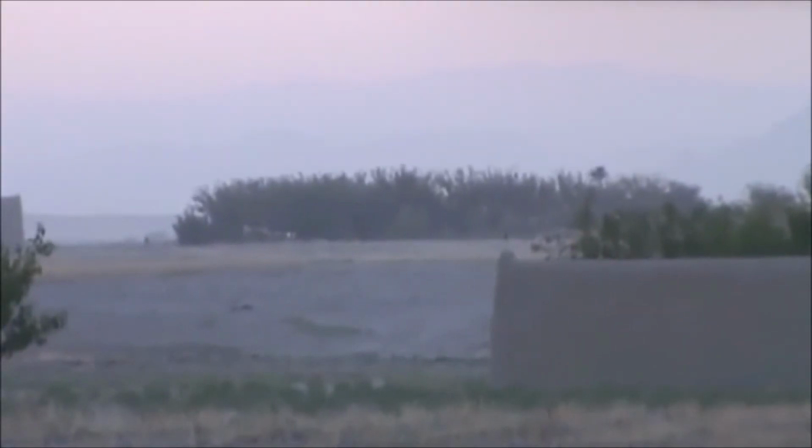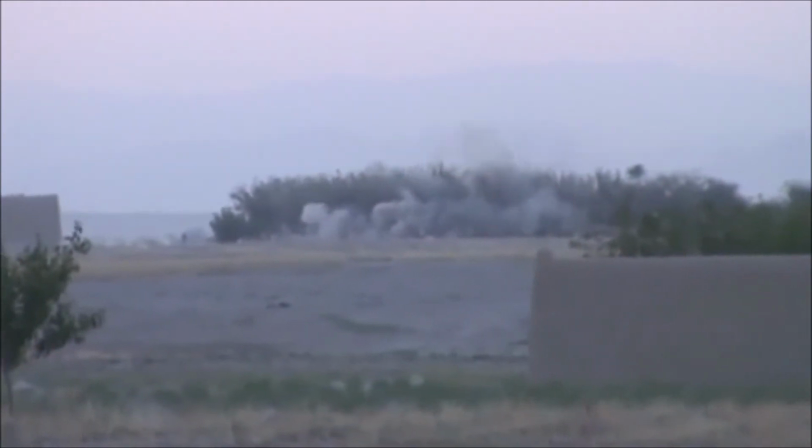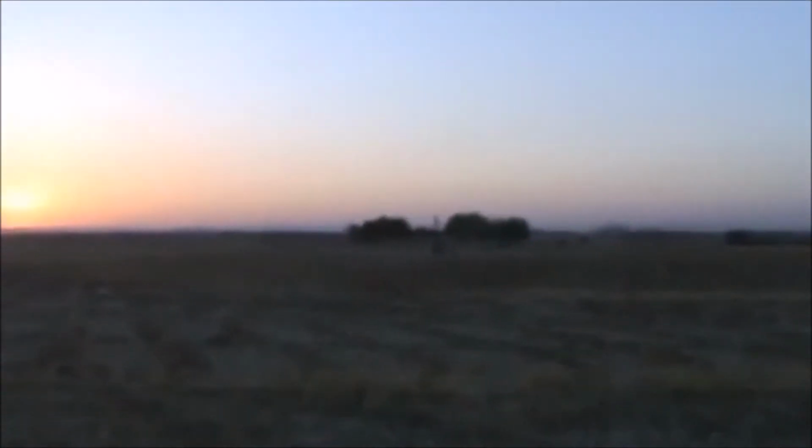They ain't alive no more. There's nobody alive anymore. Red actual, 3 actual. Roger, we tally all impacts. Did not impact either of the compounds, the west or to the east, only the tree line, over.